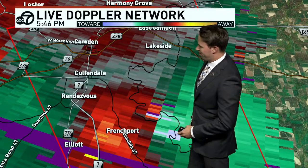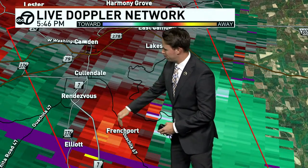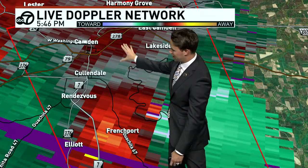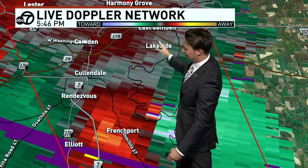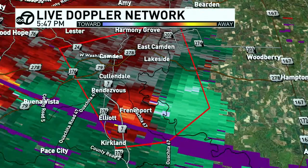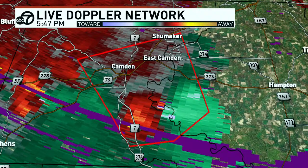Cullendale, Lakeside, there's Ouachita 67. Between that and the Ouachita River, that's where we have the strongest area of rotation. And it looks like it's going to pass right between Camden and East Camden, if I had to put a track on exactly where we think it's going to go. The National Weather Service has updated their tornado warning, and they're trying to get some quicker low-level scans.